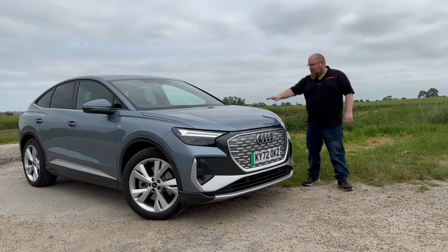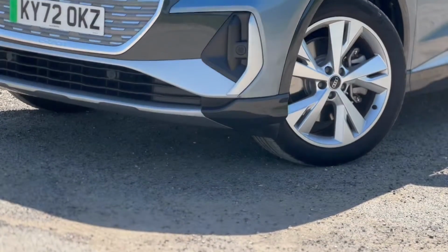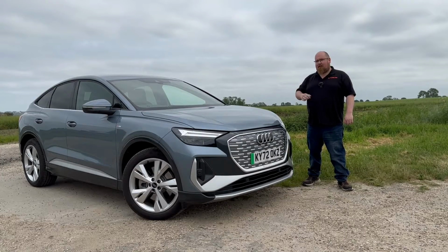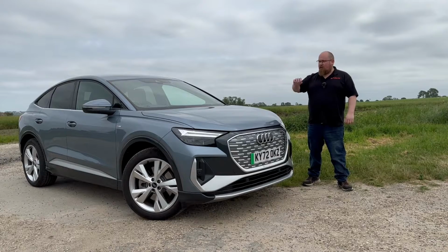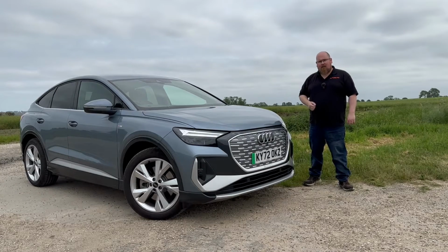Now, I will say I love this Giza blue metallic paint job, and I love the fact as well that we do have 20-inch alloy wheels, but we've got quite a chunky sidewall to the tyre. So this should be a nice, comfortable electric SUV. But you let me know what you think of the Q4 styling in the comments section below. But on that note, I think it's now time that we go sit on the inside and see what it's like in there.